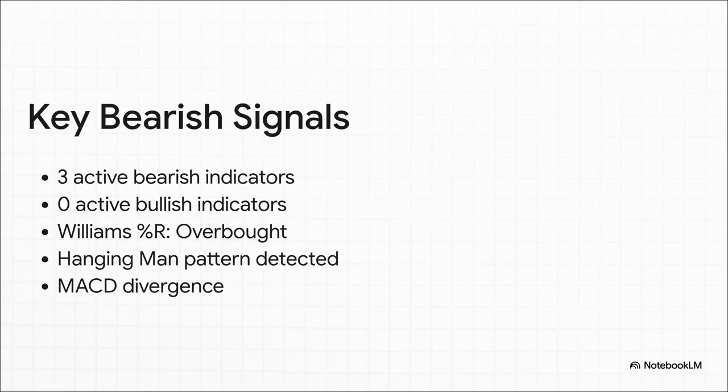Okay, let's get specific. In just the last 5 days, we've seen 3 negative indicators pop up and 0, not a single one, positive signal to offset them. We've got an overbought reading, which is kind of like a rubber band that's been stretched way too far. We've got a hanging man pattern on the chart, a classic warning that a top might be in. And there's also a MACD divergence. You don't need to be a Wall Street pro to get the message here. All of these signs are telling us that the stock's upward momentum is seriously running out of gas.